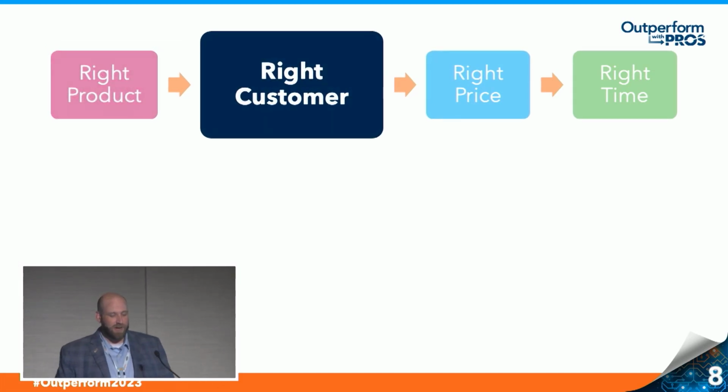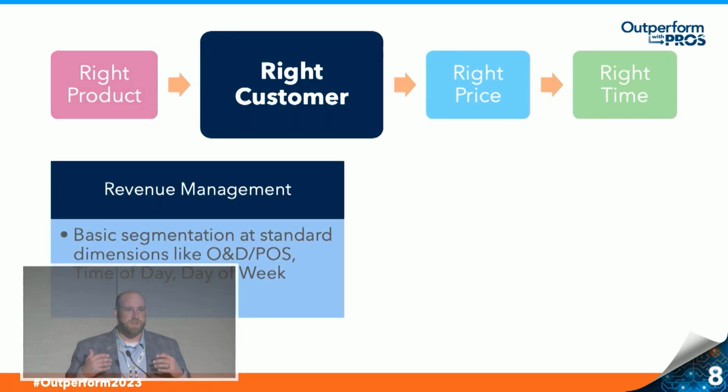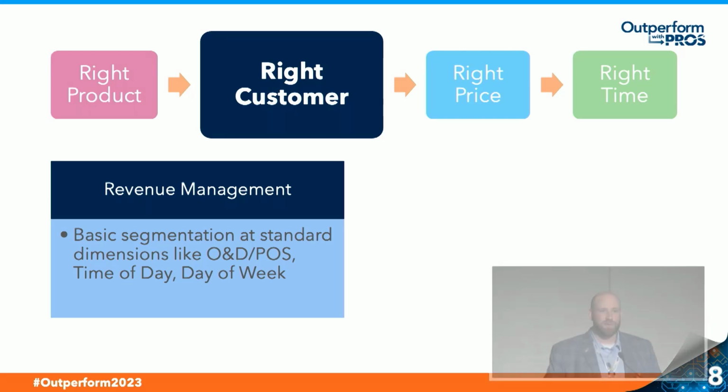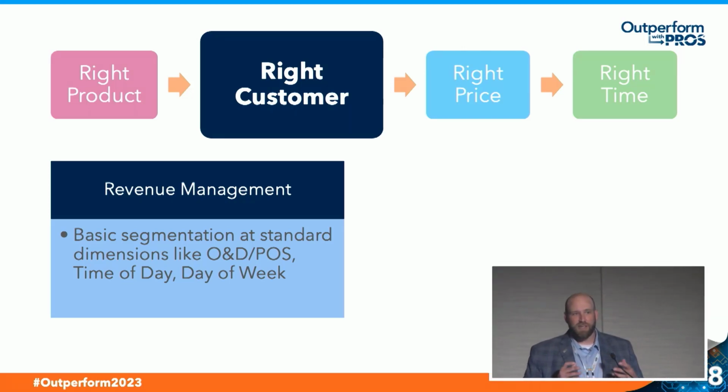So the next step is right customer. In the revenue management space, right customer was limited to some basic segmentation. O&D, point of sale, was probably the most advanced you can get. With an availability tool like RTDP, those types of tools allow you to do differentiated availability by O&D point of sale, some channel availability management, so you can determine availability by channel, but it was really limited to basic segmentation. So nothing too advanced in what you know about your passenger.